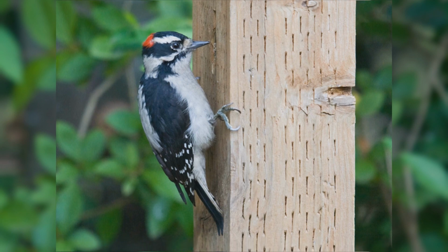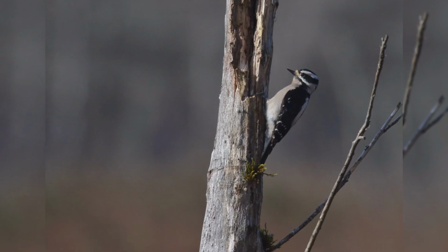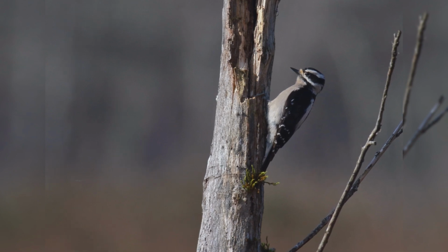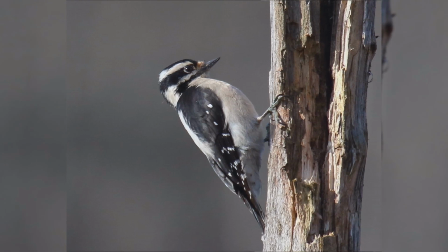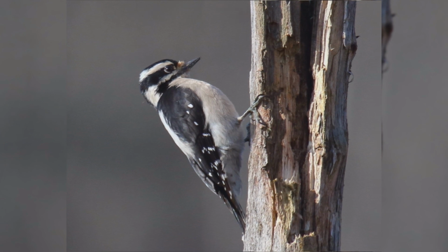The bills of these woodpeckers are chisel-shaped, but especially short and petite. The overall pattern of these birds is black and white stripes. The wings are black with numerous white spots and bars. The back is white. The underparts are white or tinged with buff. The face is white, the crown and nape are black, the ear cover black, and there's a black malar stripe.